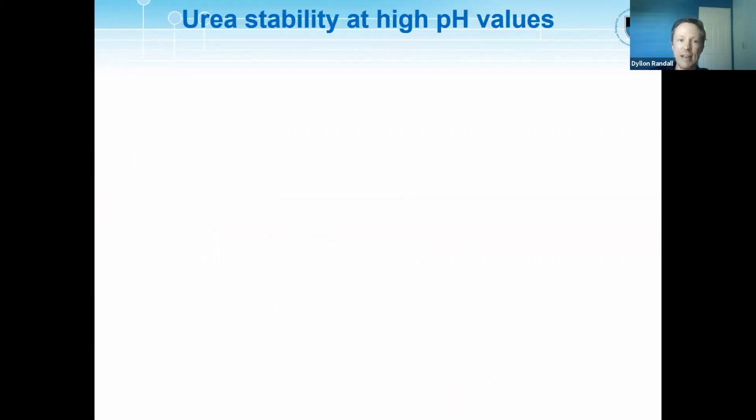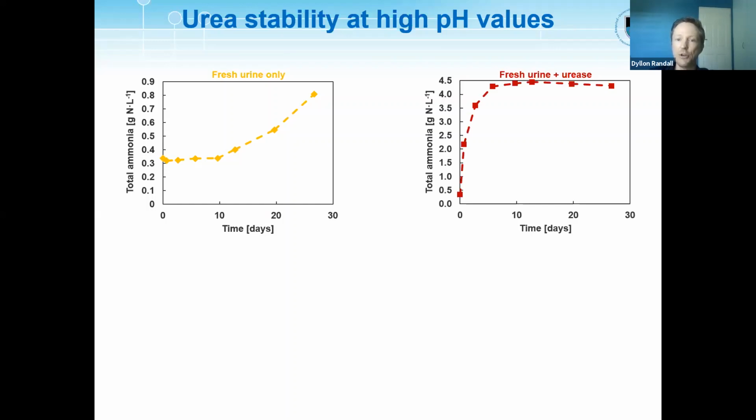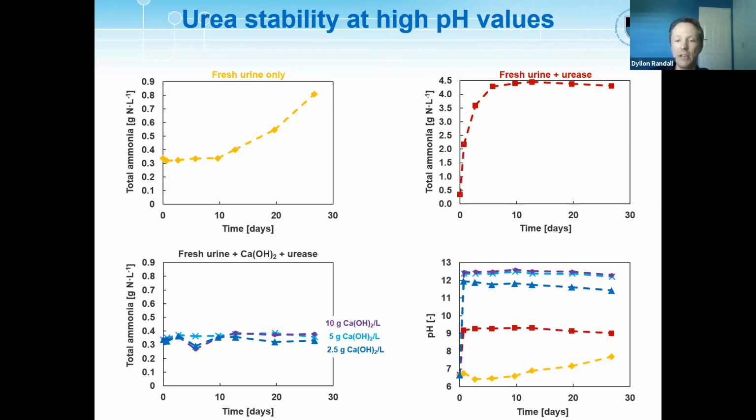And when we look specifically at this urea degradation in urine, what this graph is showing us is a gradual increase in the amount of ammonia being produced. So we know that that reaction is occurring. But when we add the urease, the enzyme, we see that there's a rapid increase in the amount of ammonia being produced, meaning that that reaction is happening even faster. But when we add something like calcium hydroxide, we see that we don't have an increase in the ammonia. So this tells us that the reaction is not occurring even though we have the enzyme present. But it's not so much the fact that we've added calcium hydroxide, but rather it's the fact that we've increased the pH of the solution significantly.